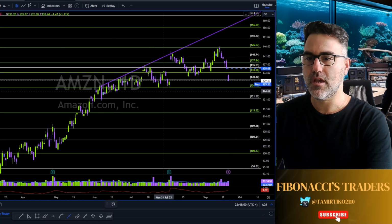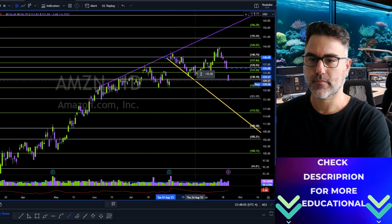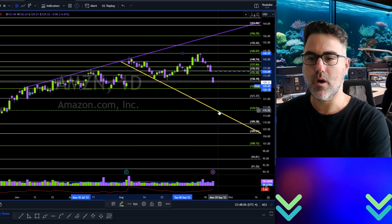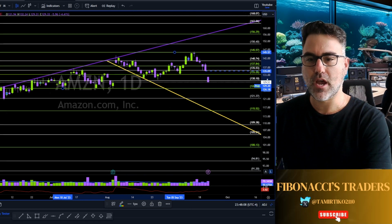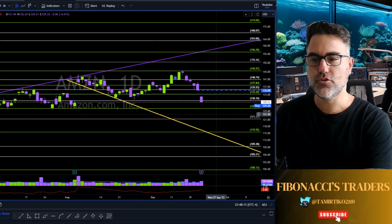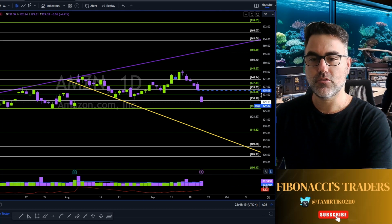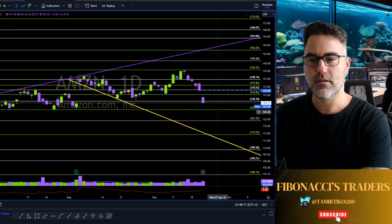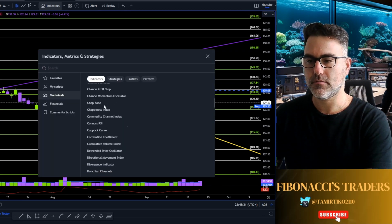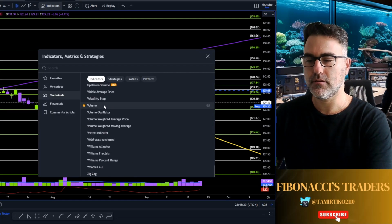And also we have a broadening formation that leads us towards the 115. Follow price. Use Fibonacci and trend lines as your guide for future price action. No need for all these indicators. All these indicators are purely lagging. All of them.